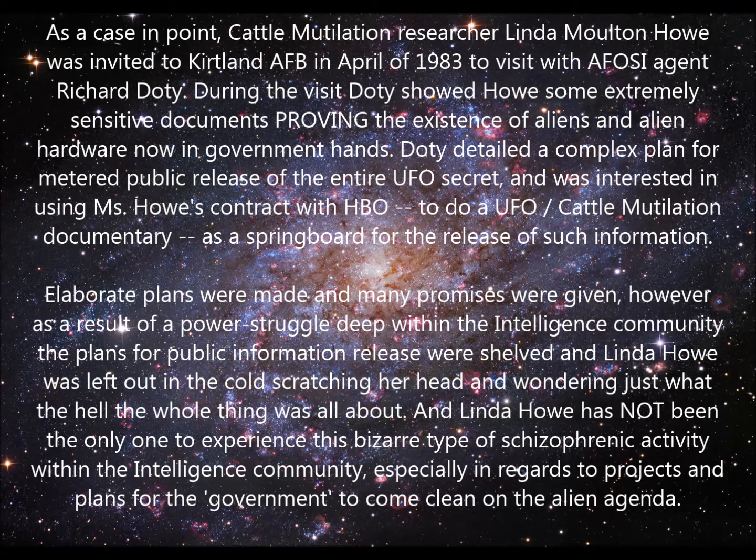However, as a result of a power struggle deep within the intelligence community, the plans for public information release were shelved, and Linda Howe was left out in the cold, scratching her head and wondering just what the hell the whole thing was all about. And Linda Howe has not been the only one to experience this bizarre type of schizophrenic activity within the intelligence community, especially in regards to projects and plans for the government to come clean on the alien agenda.